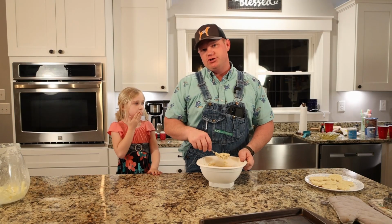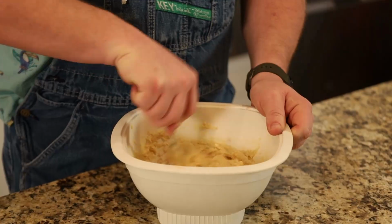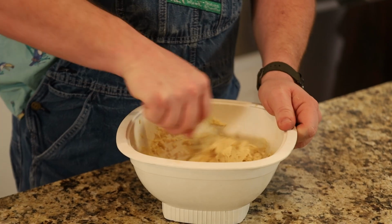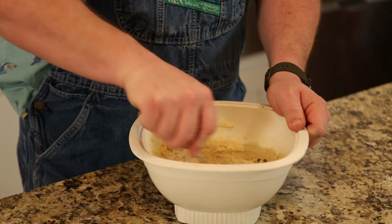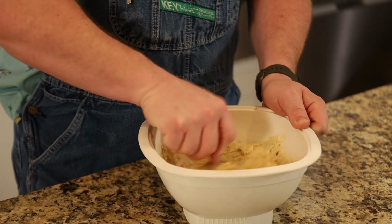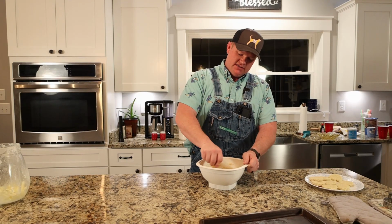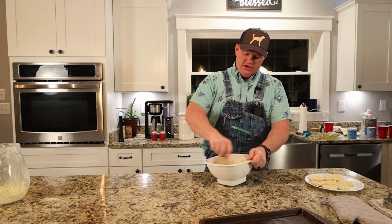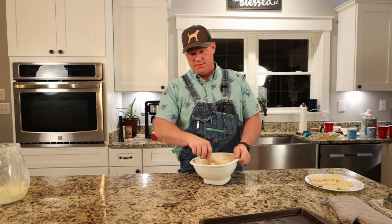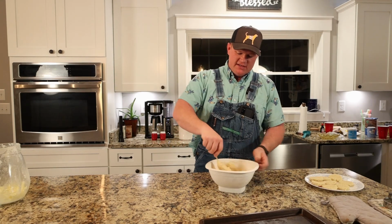So this particular mixture is a little bit more firm. I think it may be because the margarine was cooled and maybe a little firmer to begin with. Then again, it may be because of the consistency of the margarine, but it's looking pretty good. So we're gonna dollop these out on that tray there and stick them in the oven. We'll eventually have a taste test before long.